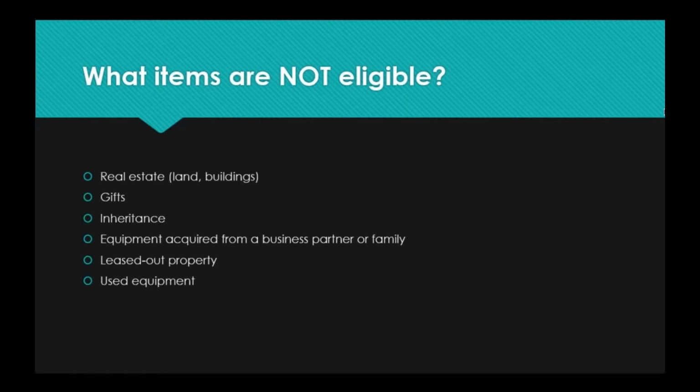Right? So what doesn't count? Real estate. If you are leasing or have purchased your office building, land and buildings do not count under this deduction. Gifts: if someone has gifted you a laptop, or if you received it, say, as a prize. Let's say you won a laptop in a giveaway and you're using it for business. Well, unfortunately, you didn't purchase it, so it does not count as part of this deduction. Same thing with inheritance. If you've received anything through an inheritance, again, you didn't purchase it, so it's not eligible for this deduction.